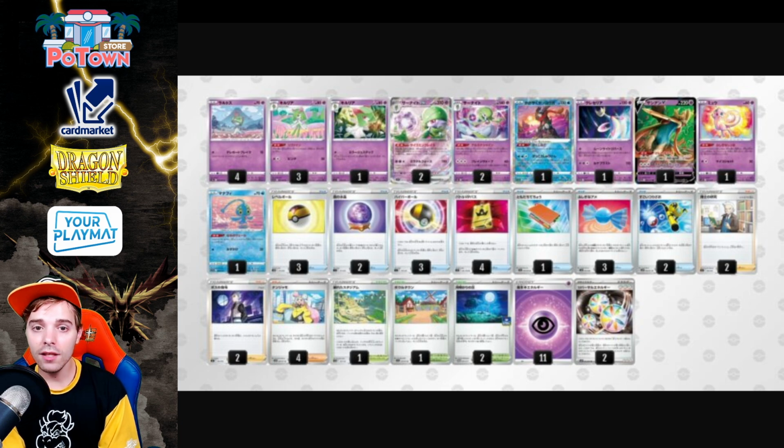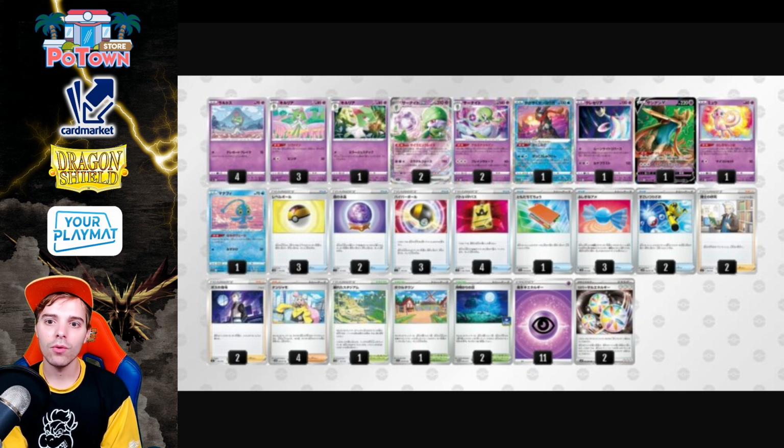There's still 3 candies in here, so you get the turn 2 Gardevoir ex, which is nothing unheard of, and with 4 Iono you can definitely get back into the game. There's the Artisan to get into the game as well as a Collapse Stadium to get rid of a 2 prize liability, which helps out if you're attacking with Zacian.